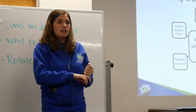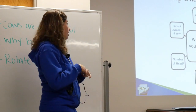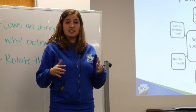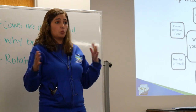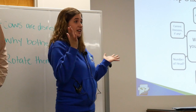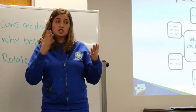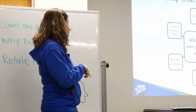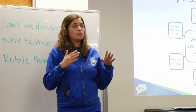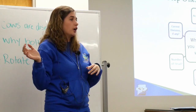Okay, so you need to look at the acreage. How much do you have to use there? What kind of perimeter fence do you have? What are your water sources? Because as we know, that's probably one of the biggest factors in laying out your paddocks: where's your water going to be? Another thing is the number of head. Are you looking to have less cattle, more cattle? Are you looking to diversify, maybe run some sheep in there? What are you looking to do with your animals? Do you have any current divisions? All of these things are important to look at as you're going through. You need to know where you're starting so you can know where you want to go next.